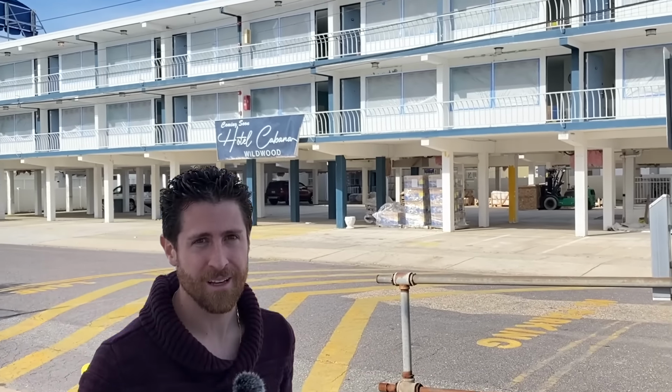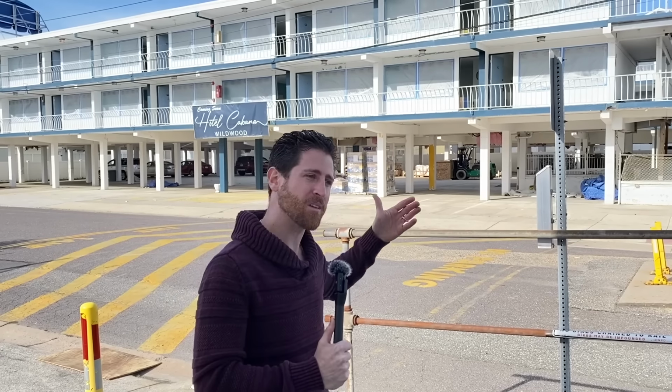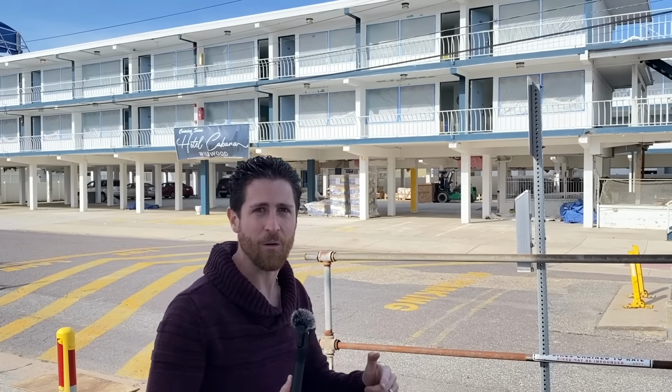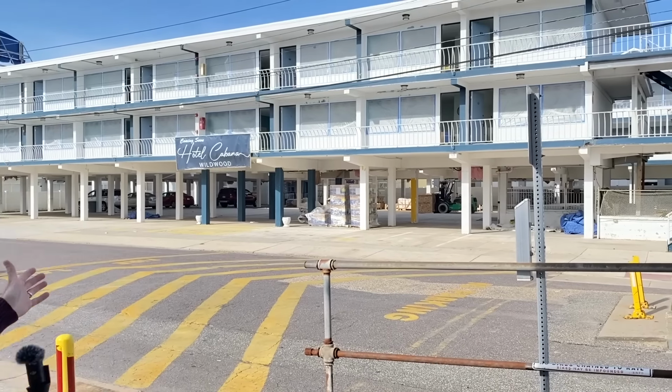And yes, I know you're saying, isn't it a motel? Technically speaking, yes. When the hallway is not in the middle and your doors open outside, it is a motel. So in a way, it is Hotel Cabana Wildwood Motel. But long story short, it's staying a motel. A lot of you guys were worried that it was going condo. It is not. And they're planning to open this place by May 18th.